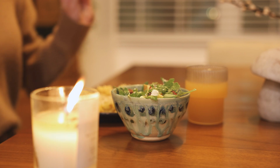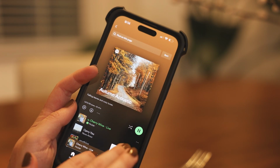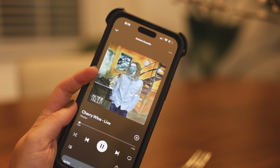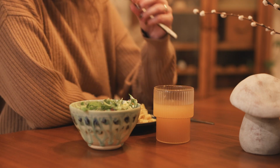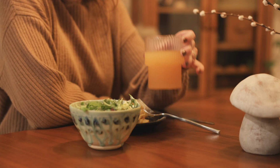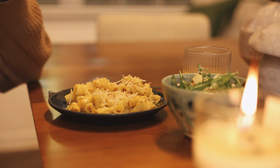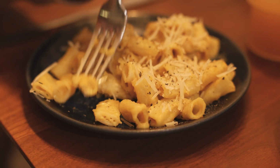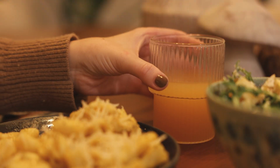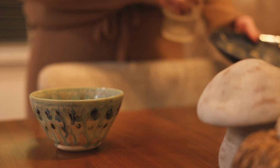Then it was time to enjoy some delicious food, so I just popped on a bit of music. I've been loving this autumn acoustic playlist recently, and this dinner honestly was just so delicious. The salad paired perfectly with the mac and cheese, and I loved the addition of the Parmesan, the pepper to the main dish. The kombucha too was amazing, so this is a meal that I just really enjoyed.